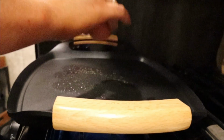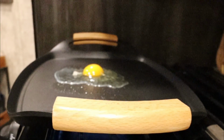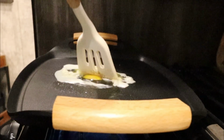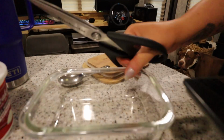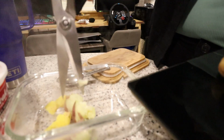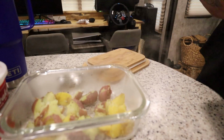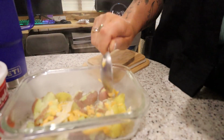Cook an egg. Probably scramble. I have this little glass to-go container. I have 112 grams of these little baby potatoes that I just microwaved because, like I mentioned, we're in a rush. I have some cheese that we're gonna put directly on the potatoes, so it melts.